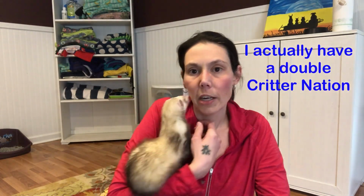I have a double Ferret Nation. When I first got my ferrets, I got the double Ferret Nation. That is a great cage because it allows them all the room that they need. And that was not a cheap cage. I think a Ferret Nation cage runs anywhere from $230, the double Ferret Nation and the double Critter Nation run between $230 and $250. The single is, I think, around $159.